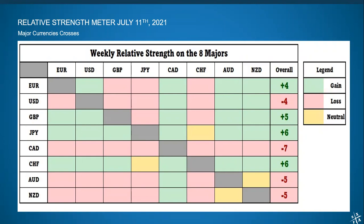The pound, one of the clear winners of the week, beating every currency except the yen and the Swiss. And the yen, another clear winner, making out well against every other currency except the Swiss, where it came out even. The Canadian, the big loser, losing out against every other currency out there. The Swiss, another of those winners, being a winner or neutral in the one case. And the Australian and the New Zealand in absolute collapse, managing to beat out only the Canadian.